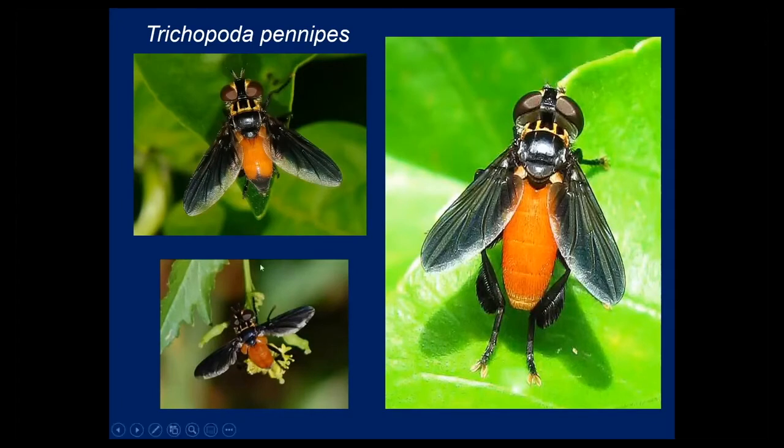Now I've been working with Trichopoda panipes for a couple of years now, and I'm trying to increase their numbers in June, July to high enough numbers where they're going to have some influence in reducing squash bugs. Most of the time, Trichopoda becomes very high populations in August and September, and so they miss the peak population of the squash bugs by about a month. So we're trying to get them to come on a little bit earlier so that they can help us control the squash bugs. But I haven't had a lot of success with it yet.